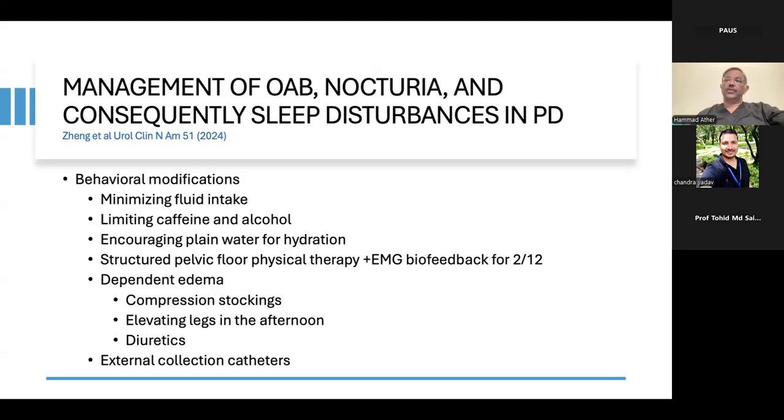So behavioral modification would start off with minimizing fluid, particularly at bedtime. If there is excessive use of caffeine or alcohol, that should be discouraged. The patient should be encouraged to take plain water for hydration rather than any other fluids. Structured pelvic floor physical therapy with EMG biofeedback, for at least 2 months, has a significant impact on patients' ability to hold urine. If they have dependent edema, which often happens in these patients, use compression stockings and elevation of legs in the afternoon, and use diuretics in the earlier part of the day so that they diurese during the daytime rather than during the night. And obviously, as we have said, the external collection devices.